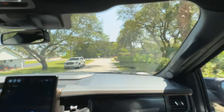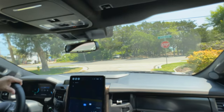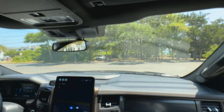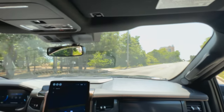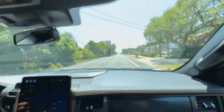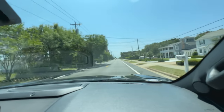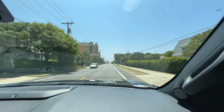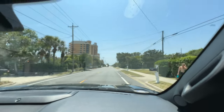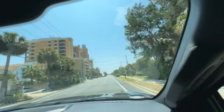So what we're coming down to now, right here on Ocean Boulevard. Some of these very expensive homes. There's the ocean right there, the big blue thing on the left. Put the window down. There are public beach accesses along this.